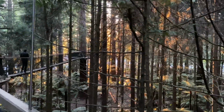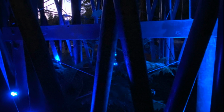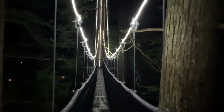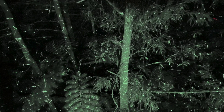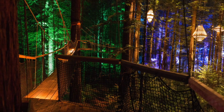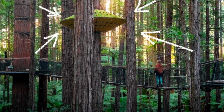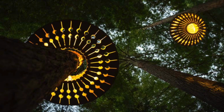When the sun set completely, the night adventure began. With cool light designs and funky projectors, the forest is completely transformed. Remember, I told you to see if you can spot these things? This is what they turned into at night.